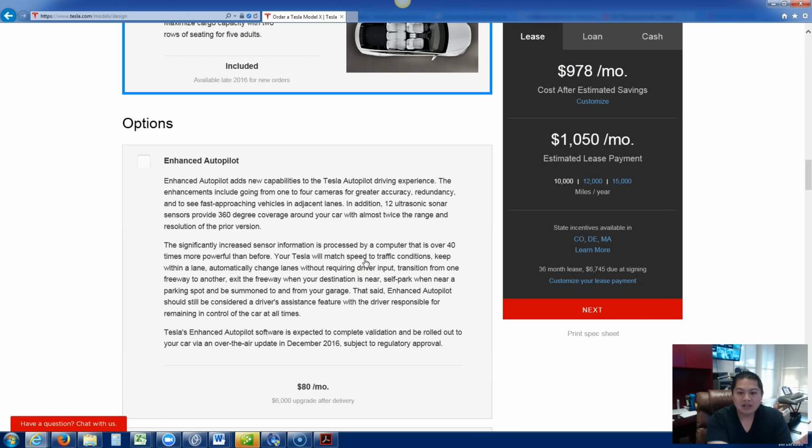So here's what you can do with it. It'll match the speed to traffic conditions, keep you within the lane. Here's one thing that's awesome. It'll automatically change lanes without requiring driver input. So with the current Autopilot, you have to actually use the lane signal turner. I forget what it's called, but you know what I mean, to actually switch lanes, and once it sees that it's clear, then it'll go ahead and move to the left lane or the right lane. But now it looks like you don't even have to do anything at all. It'll just change automatically for you. You can exit the freeway, which I think is one of the upgrades on 8.0.